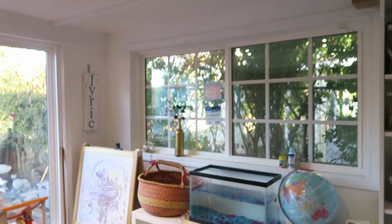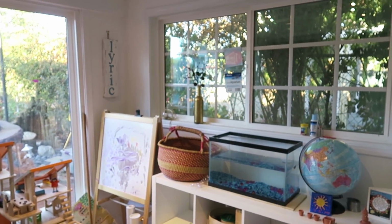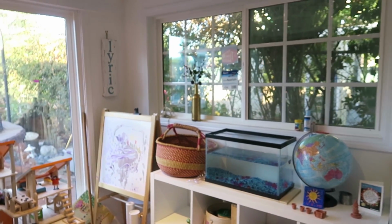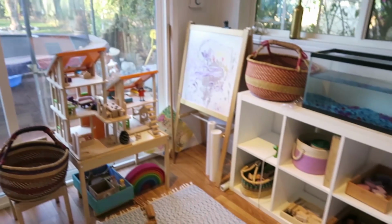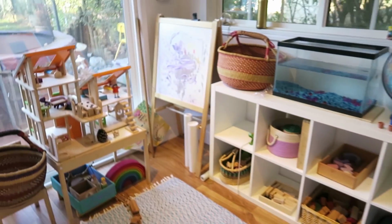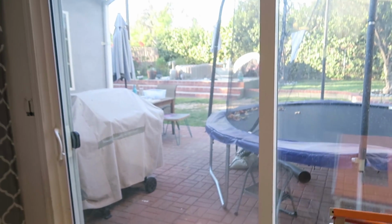And what I love about this room is there's a lot of natural light, which I think is extremely important for children. If you're able to have a room with a lot of natural light, then it's the best place to have a playroom, in my opinion. If not, you always can go outside and enjoy nature. It's the best thing for learning as well.